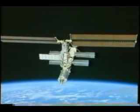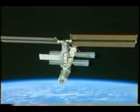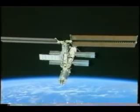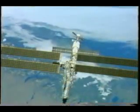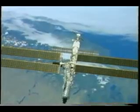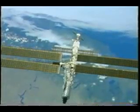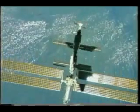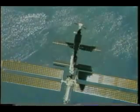And it was really quite the thrill to get to do that. Although every once in a while I had to ask for some help because everybody was blocking my view through the window taking pictures. Great shot as we came over South America and the Andes here. And you could see the shadow of the shuttle on top of the station as we said our farewells.